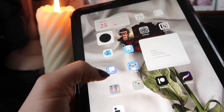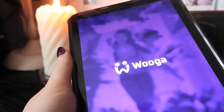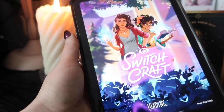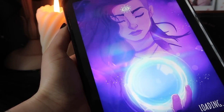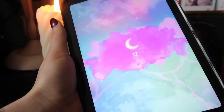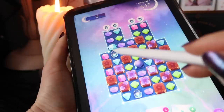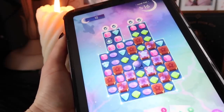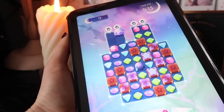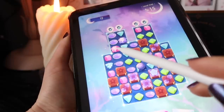So yeah, love Lucid. And then of course, Switchcraft. Love Switchcraft. Actually, let's see what level I'm on. Level 245. I always tell Kevin that Candy Crush is the BWM version of this game, and this game rolls with the LGBT. And it's just so much more fun and magical. I love it.